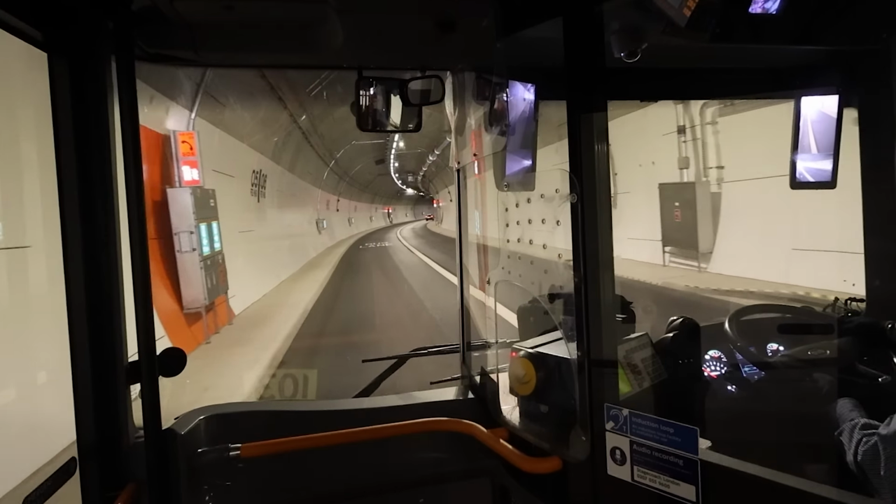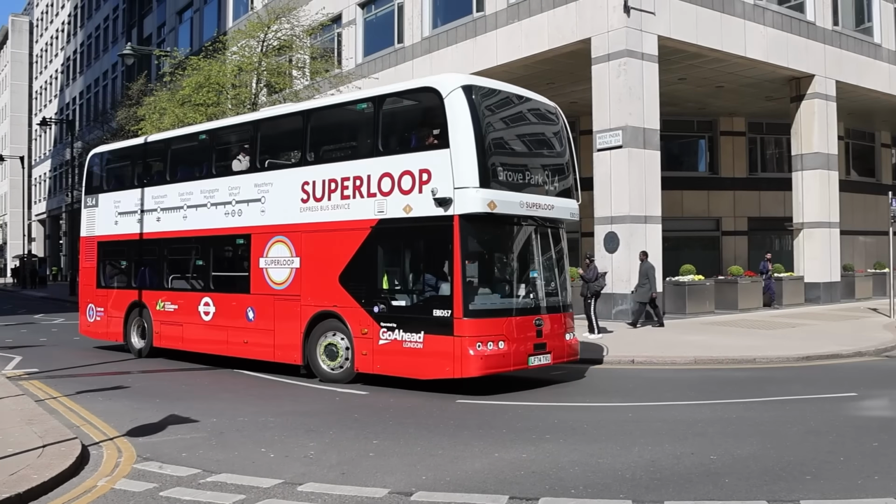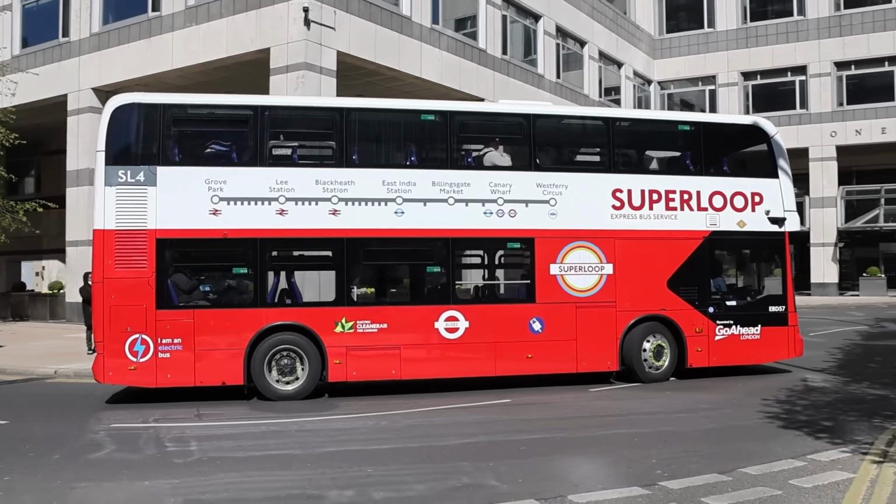My thanks to Roger and everyone that I met on the day. Always exciting to have a new bus route in London. I'm about to miss this DLR. I will get the next one. That is the newest bus that has come to London, the new SL4 between Canary Wharf and Grove Park, going through the express bit through the new Silvertown Tunnel.